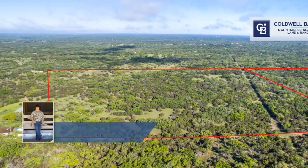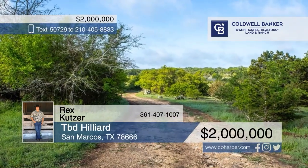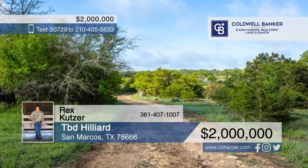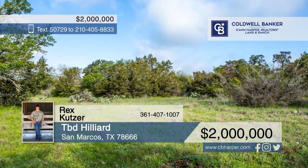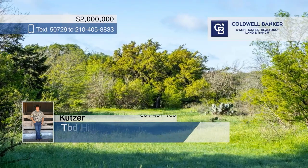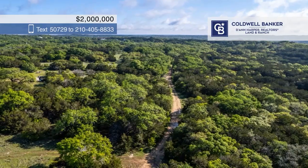Nestled right outside San Marcos, this unrestricted 50-acre tract offers a private deeded lane that leads to breathtaking hilltop views of the surrounding Texas landscape. With multiple home sites available, you can choose the perfect spot to build your dream home.